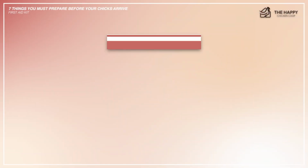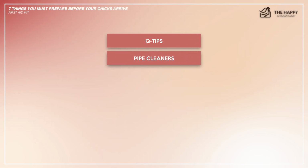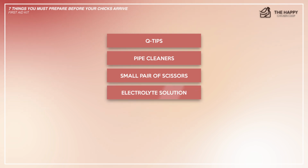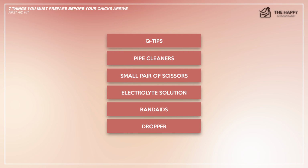1, Q-tips for cleaning the muck off your chickens. 2, pipe cleaners. These are used if a chick has curled toes. 3, a small pair of scissors for snipping badly matted fluff. Use with extreme caution. Number 4, electrolyte solution for poor looking birds that need an extra boost. 5, Band-aids to treat any kind of injuries like spraddle leg. And lastly, number 6, a dropper for chicks that can't or won't eat or drink. A small dropper can be used to give fluid slowly to a challenged chick.